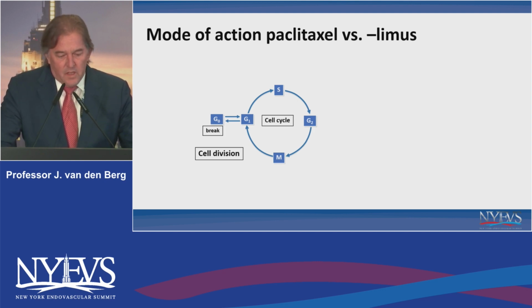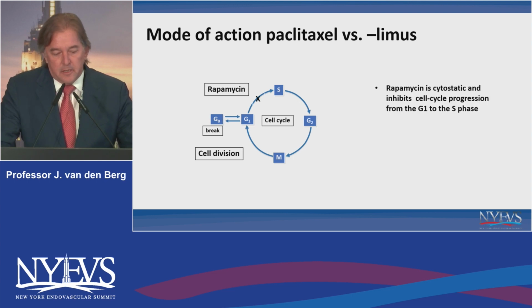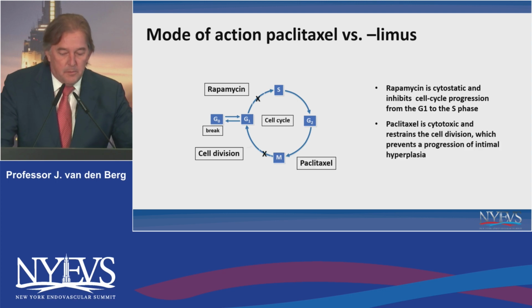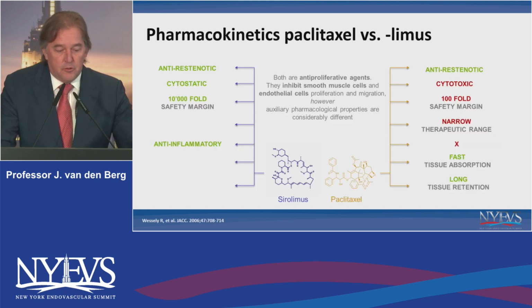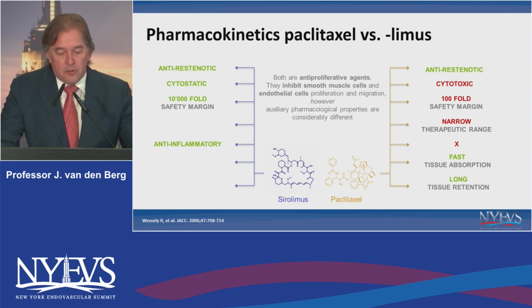So the cell cycle is shown here, and you can see where the limus is actually acting. It's cytostatic. It inhibits the cell cycle progression from the G1 to the S phase, while the paclitaxel is cytotoxic and acts on the progression of intimal hyperplasia. It restrains the cell division completely, and therefore the mode of action is completely different. And also there are some differences in pharmacological properties that make it more difficult for limus drugs to be used on a PTA balloon, but that problem has been solved now.